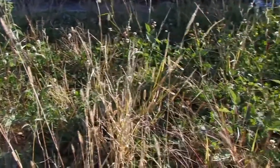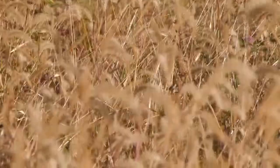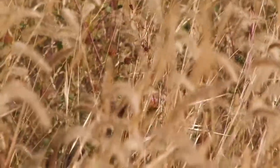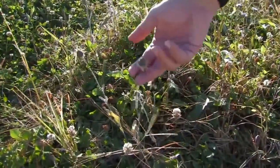That's one of the reasons why the DOT plants it alongside interstates, because they don't have to mow it. All they have to do is go in there and mow out something that they don't want, but they only have to do that once a year. Even without fire, which really enhances prairies, you can get a very nice, no maintenance landscape with a prairie.